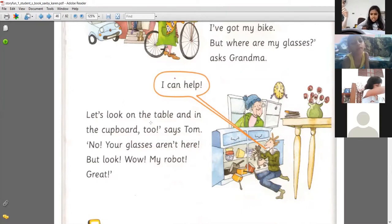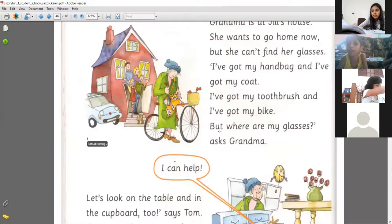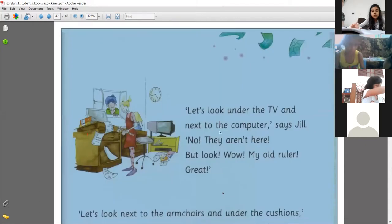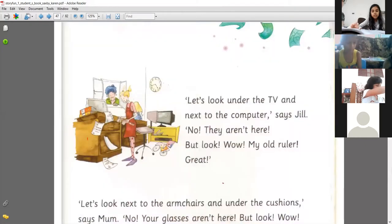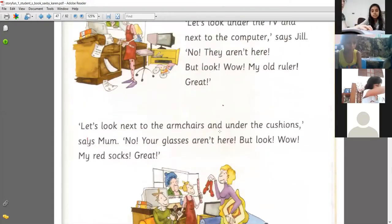Three, I search karadi pute. Table ekai, cupboard ekai search karadi tamai yada hamba une robot. So that is about Tom. Next, Jill, under the TV and next to the computer. Previous one is Tom. Tom was searching where? Table and also cupboard. Jill was searching where? Computer and also the TV.